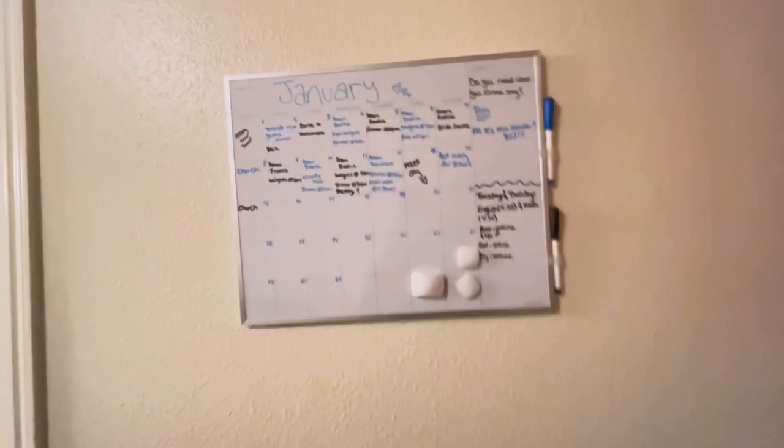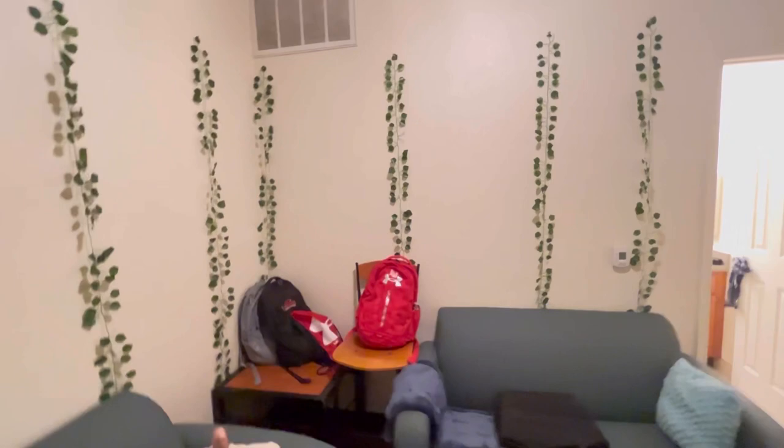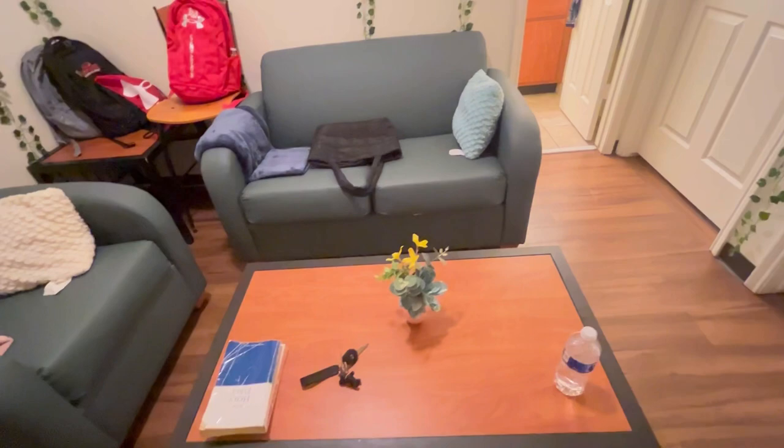Turning the camera around is the common space area. I have my mirror right there. Those two furnitures come with the dorm. I have my bags, my track bags over there. And that's my bag that I use for school. Over here is the table.